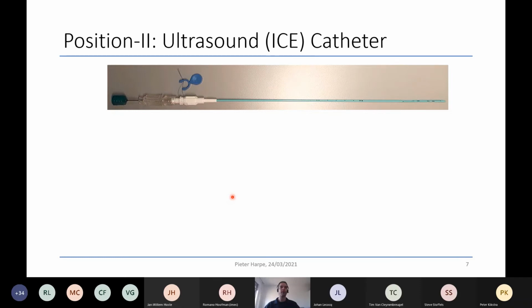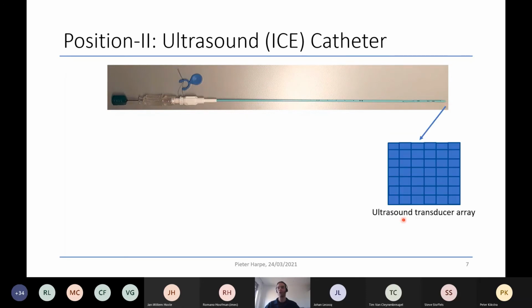So how does it work? This is a catheter. As an example, it's not exactly the right one, but you get the idea. You put this in a blood vessel until the tip reaches your heart. And then at the tip is a small ultrasound transducer array, enabling you to do local ultrasound imaging inside the heart.